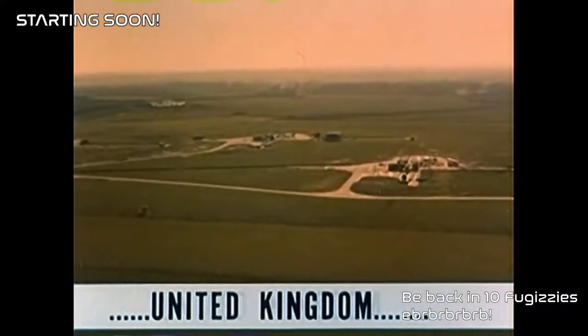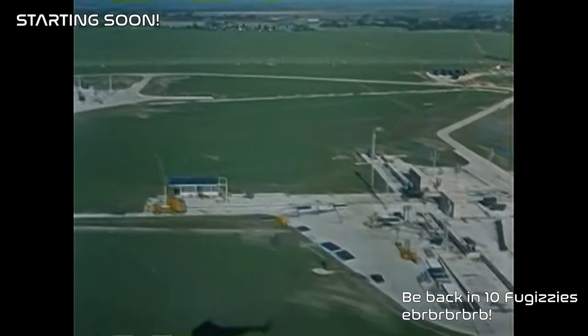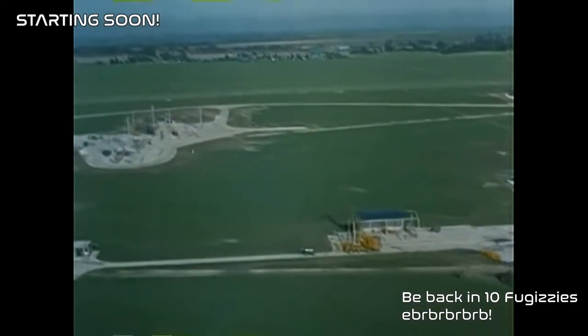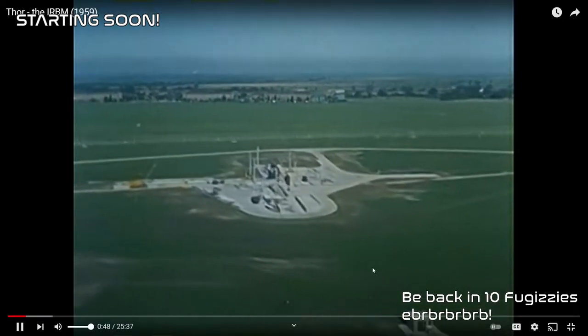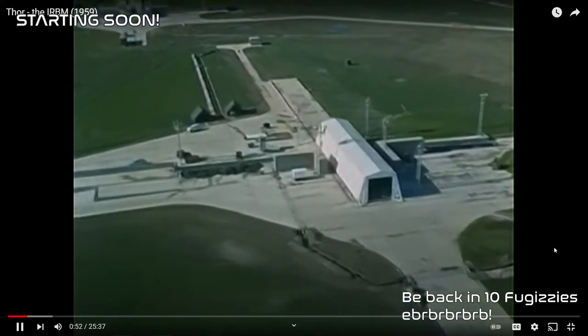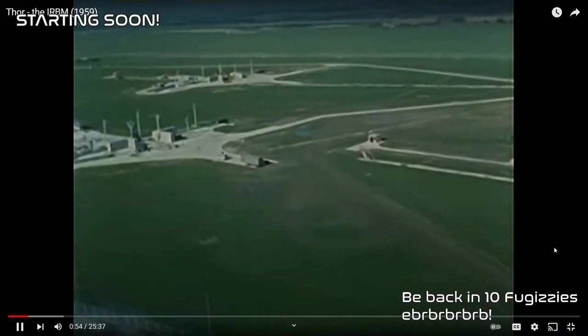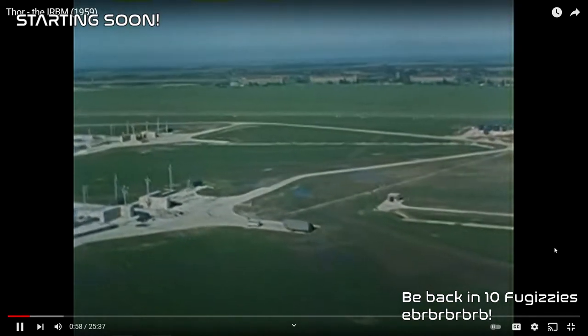Dateline, United Kingdom. Today on these British Isles, an undisclosed number of Thor missile units are being readied to supplement the present deterrent force. This is weapon system 315A, a system designed around the intermediate range ballistic missile concept, the IRBM idea.